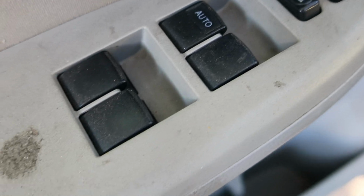The dashboard was what surprised me the most when I first got into the car, as it was covered with about a centimeter of dust. All of the door panels were super dirty, and my steamer was one of my most useful tools in this detail.